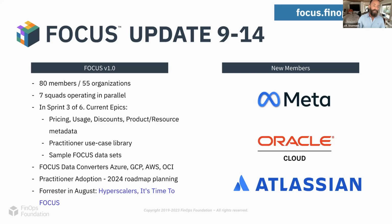And there are 7 squads operating to do things like normalize spend data, normalize pricing data, normalize product and resource metadata, really create a common schema for cloud billing that can be applied not just to the big clouds, but also to platform as a service, software as a service, and eventually even on-prem and hybrid spending.